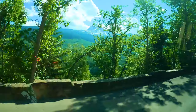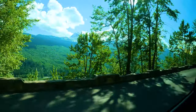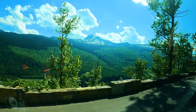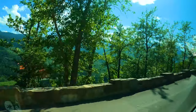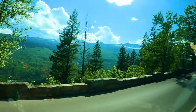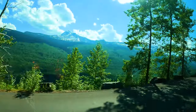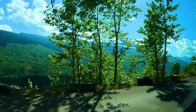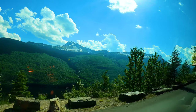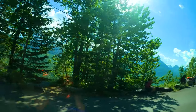Another thing I want to say about taking the shuttle system: the drivers are very focused on getting you from point A to point B in a safe manner. I read on Facebook that somebody was scared to take the shuttle because they were scared of driving on the Going-to-the-Sun Road. I will say this, the drivers have already seen the oohs and ahs on the Going-to-the-Sun Road. I think we're more prone to get into an accident because we're all like, oh my God, look at this, look at that, look over there. The drivers are very focused on getting you from point A to point B, and you should feel a lot safer with them than if you were driving it yourself.